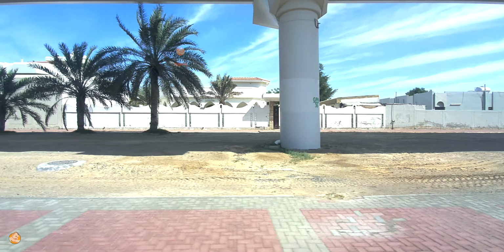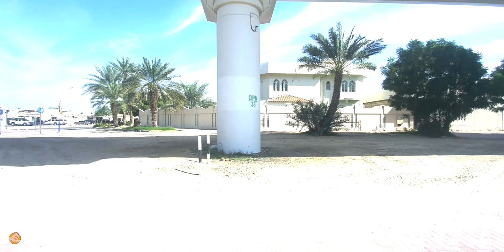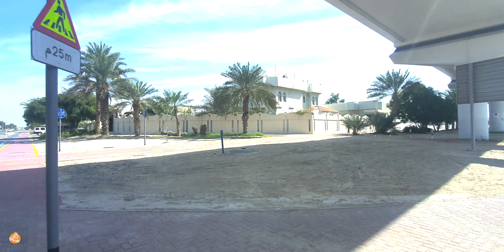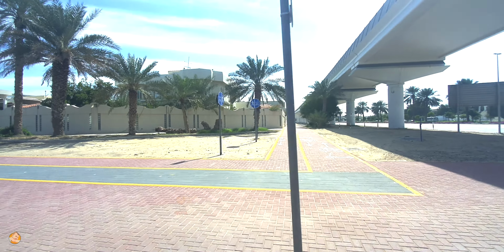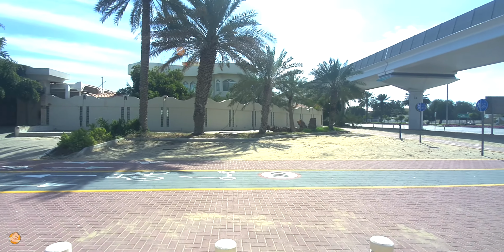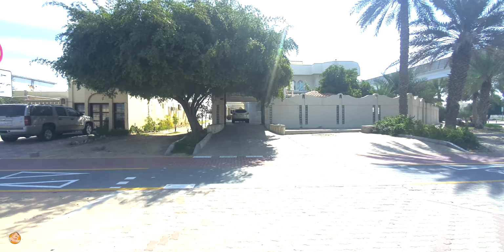Al Qusais is home to a range of amenities, including shopping malls, supermarkets, restaurants, and cafes. One of the most popular malls in the area is Al Bustan Center, which features a wide range of stores, a cinema, and a food court. Other popular shopping destinations in Al Qusais include Medina Mall and Lulu Hypermarket.